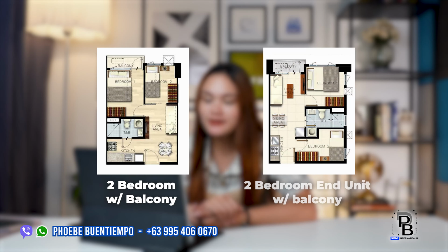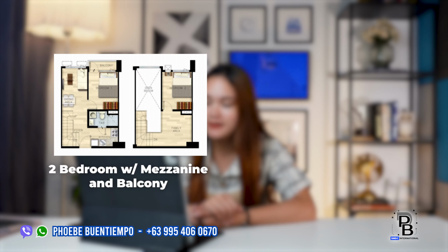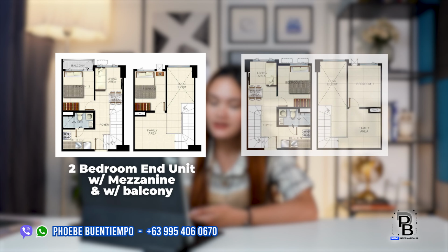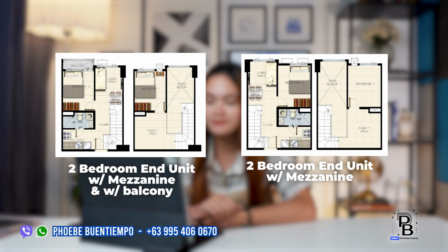Now, I introduce to you one of our angels, Angel Phoebe. Thank you, Angel Rochelle. And now, let's proceed to unit types. Here in Bloom Residences, we only offer 2-bedroom. So here's the unit configuration. We have 2-bedroom with balcony, 2-bedroom end unit with balcony, 2-bedroom with mezzanine and balcony, 2-bedroom with mezzanine, 2-bedroom end unit with mezzanine and balcony, and 2-bedroom end unit with mezzanine.